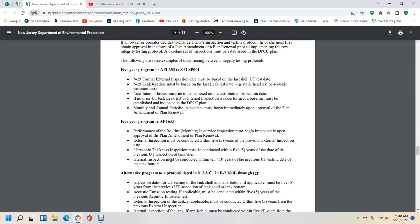Transition to the 5-year program of API 653. The routine and in-service inspections must begin immediately upon approval of the plan amendment or plan renewal. The external inspection must be conducted every 5 years from the previous external inspection date. Ultrasonic thickness inspection of the tank shell must be conducted within 5 years of the date of the previous ultrasonic inspection. Internal inspection must be conducted within 10 years of the previous ultrasonic testing date of the tank bottom.